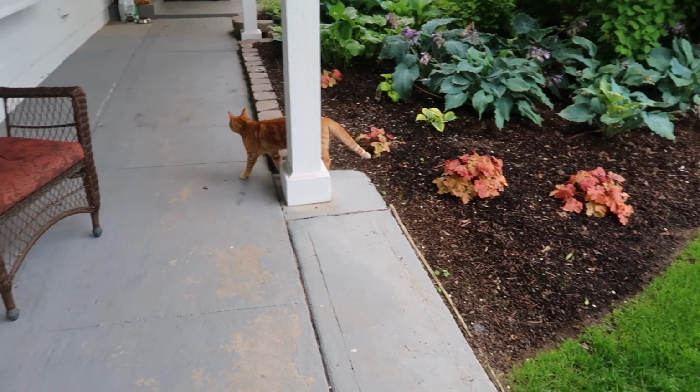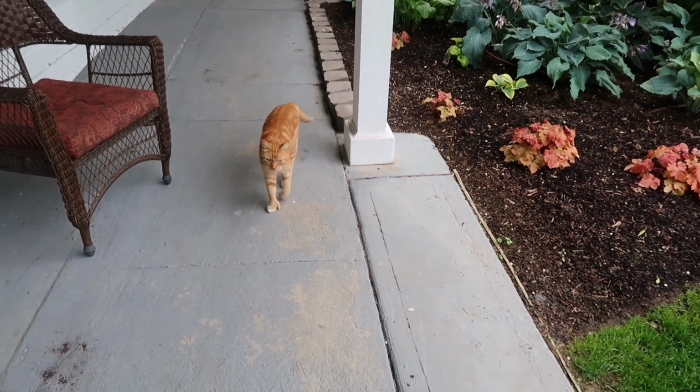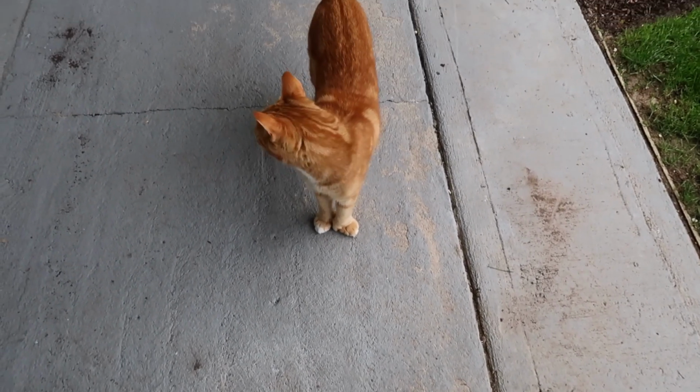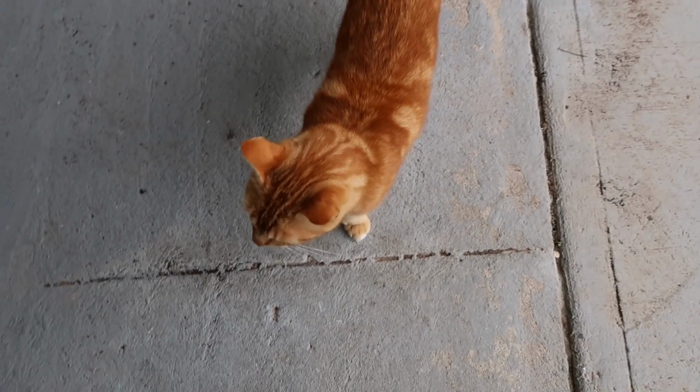Here he is now. Hey, Russell, what you doing, buddy? Yeah? Did you sense that I was talking about you? Did you sense it? We need to get you a cat door. That would probably eliminate all of my problems. The only issue with that is that it would welcome all the other neighbor cats into our house, and I don't really want to do that either.